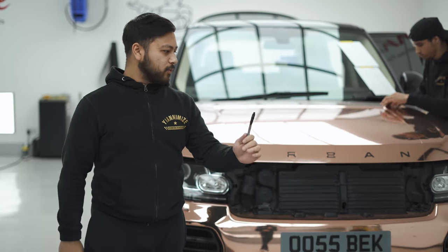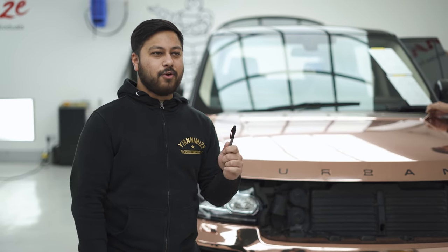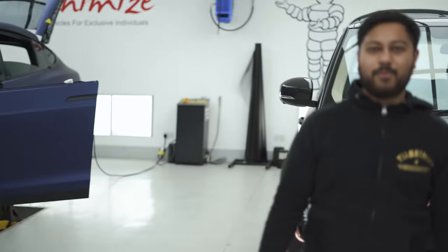Right, so we're in a new unit. As you can see behind me, we've got a Range Rover, which is wrapped in chrome rose gold, and it is getting stripped and rewrapped to gray. I think he's having an alarm fitted. Hold on. It's having a Clifford Concept 650 Mark III, whatever that is, getting fitted to this, and that's it.